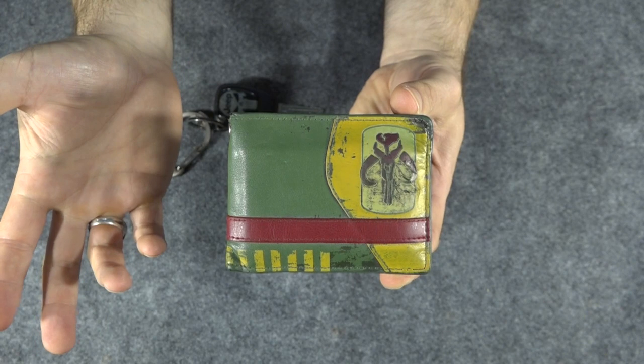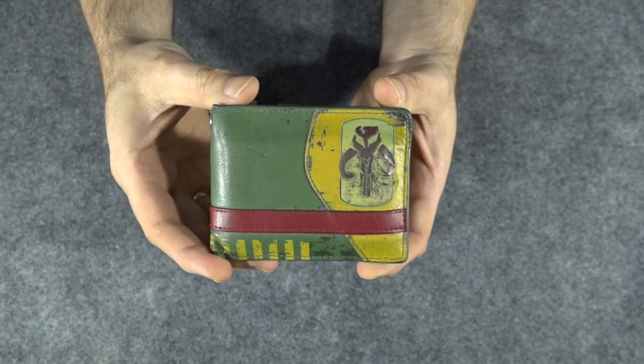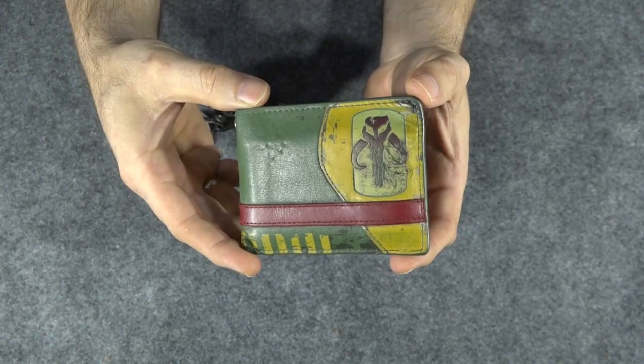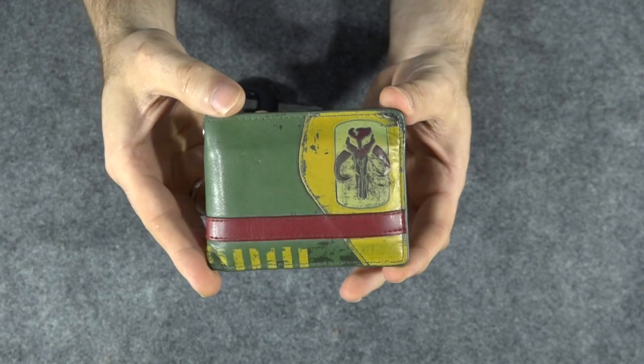Everyone needs their wallet when they go somewhere. You got to have a way to carry your ID, your debit cards, etc. So this is my wallet. It's a little Boba Fett wallet that my kids got me at the Science Fiction Museum as a gift. So I've been carrying this ever since I got it.